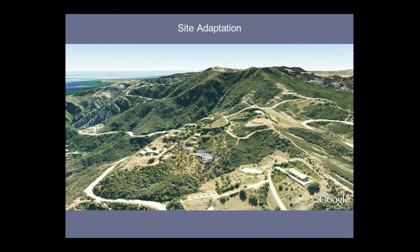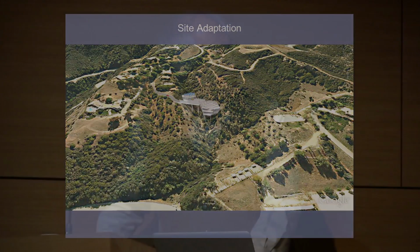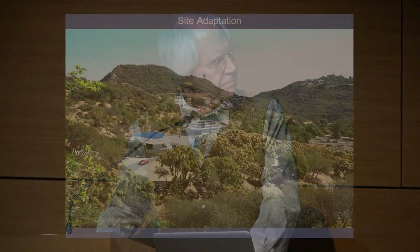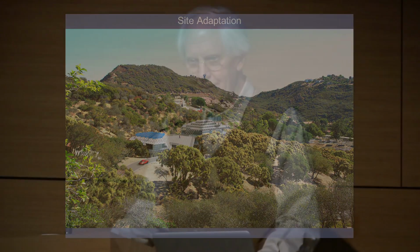That's the site. You can see the ocean in the background, and there's the house. Not built, of course, it's a rendering. It's a Google Earth shot. And that's the property. Again, that's a simulation. People come to visit and they say, well, we thought the house was already built. It looks like that on the website.